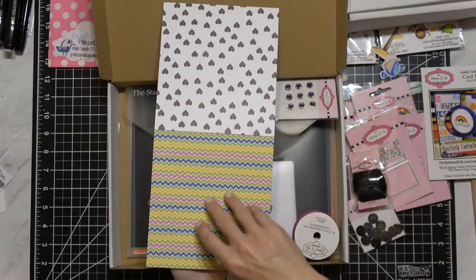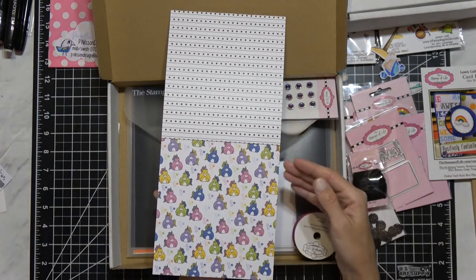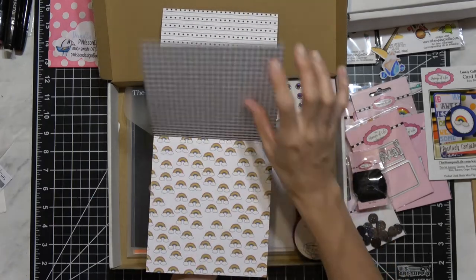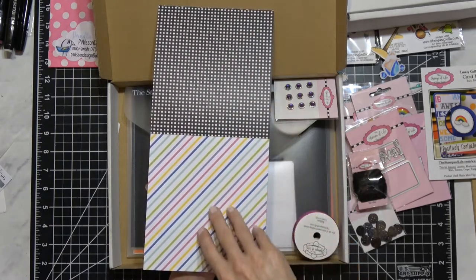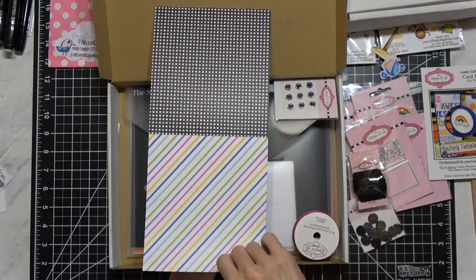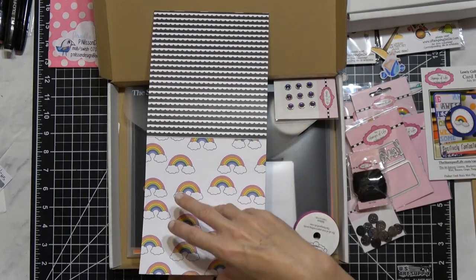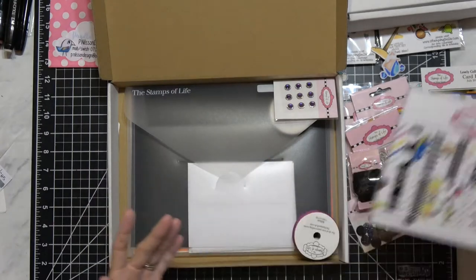Then the zigzag print. Now, this is what I'm gonna call my repeat, but in smaller. So the little chubby unicorns, the little rainbows, and then some different type of paper, some checker stripes, and then we're back to the chubby. So I think this is our official repeat right here. So very nice paper pack.